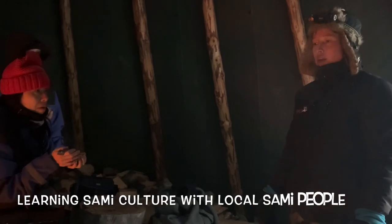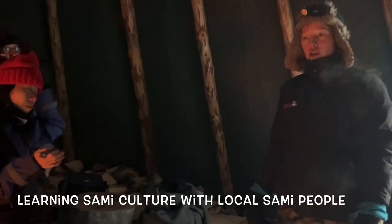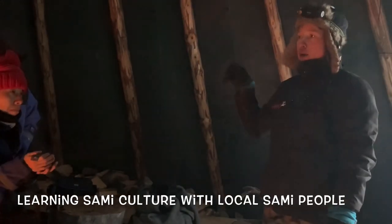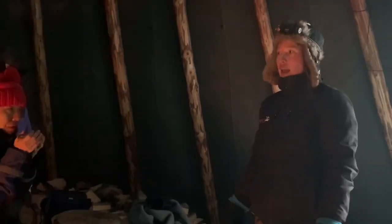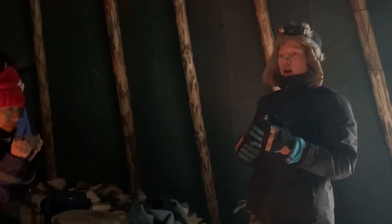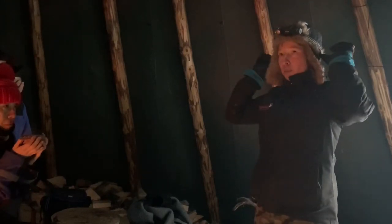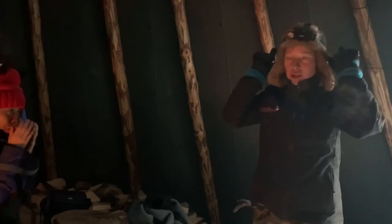In old times, Sami people were just hunting the reindeer, so they were the first people arriving in these areas in the northern part of Norway, Sweden, Finland, and even in Russia. Every reindeer has an owner, so they have markings in their ears. Everyone who owns the reindeer has a very special way to cut small pieces off from the ear, so you know which ones are yours by looking at the ears.